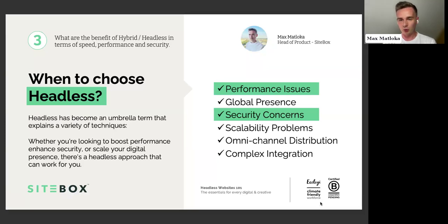Usually in the WordPress world, we are struggling as an agency or a company with different issues like performance. We probably know that lots of WordPress websites are quite slow. There are some security concerns. Probably some of you experienced some security events that I believe were addressed, but it would be best if they could be avoided at all costs. You probably struggled with some scalability problems during peaks of traffic. You experienced some downtime. Your website wasn't replying at the proper moment. So there are different problems that modern companies and agencies are struggling with, and headless became an umbrella term that explains a variety of techniques that help to address these concerns.